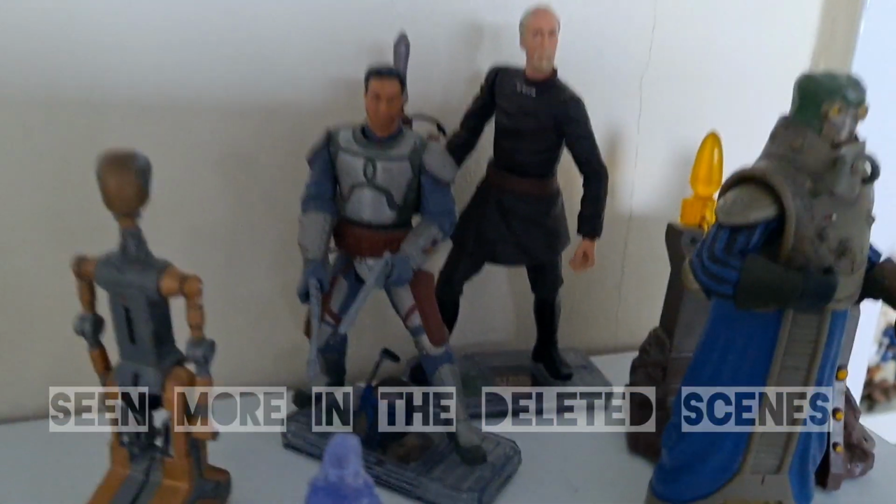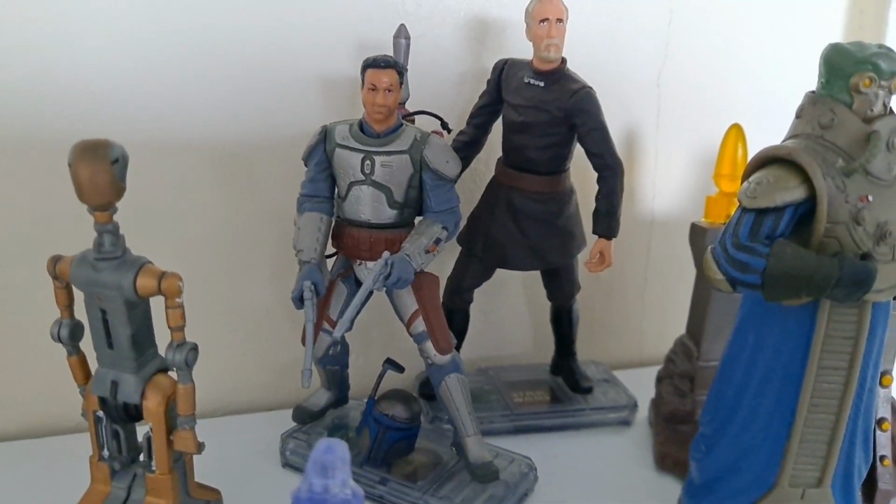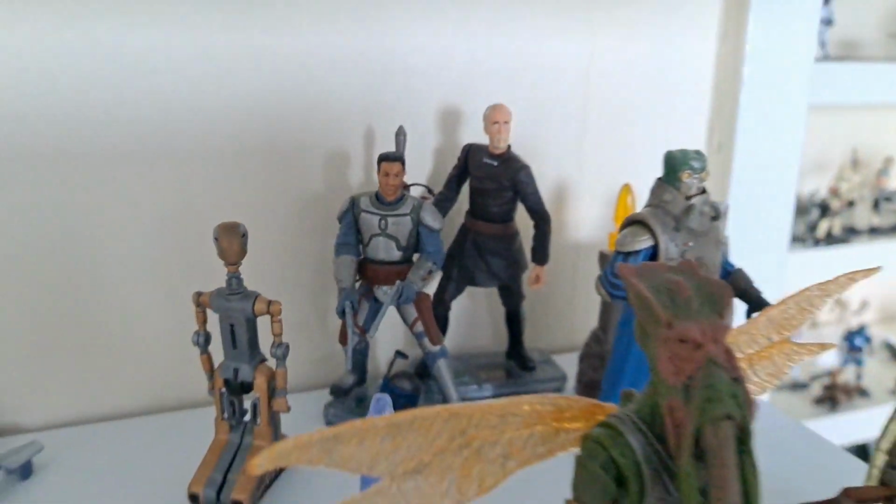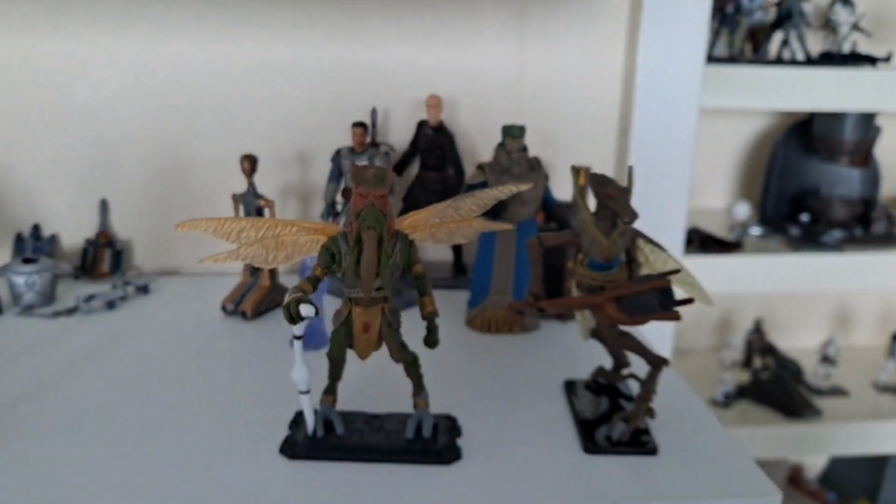But that's them there. Nice to have a good Jango without helmet. And in fact, I do like him. That's a good figure. That's a good sculpt. I always used to think of Temuera Morrison and that.